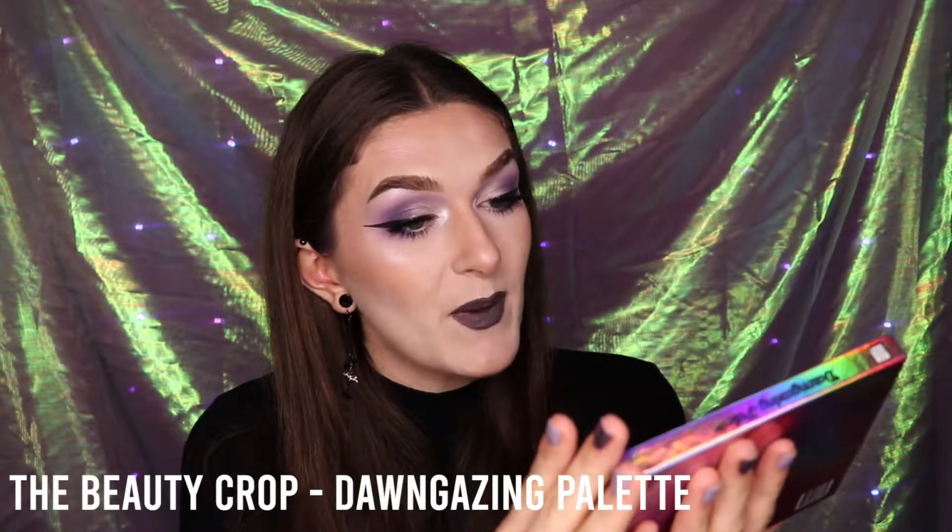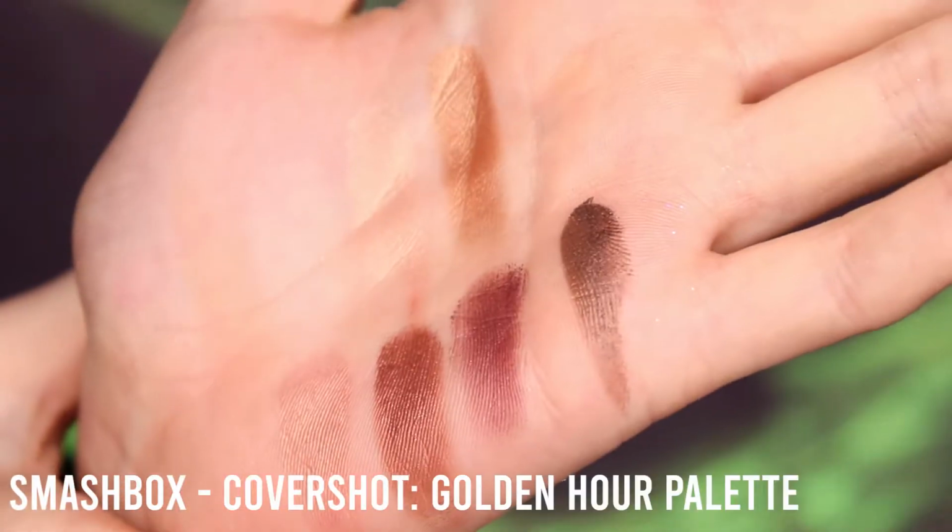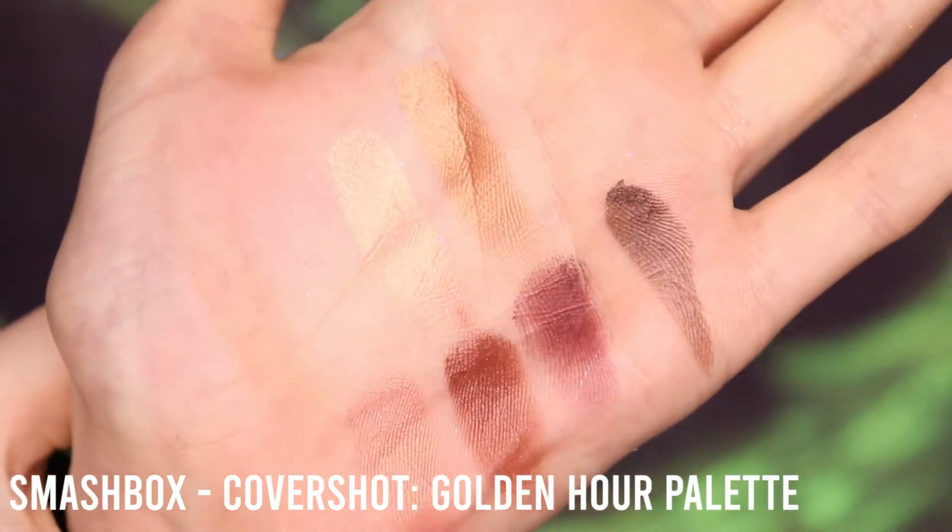And the third eyeshadow palette I got is this Dawngazing palette by the Beauty Crop, which is full of these burgundy and pink shades, and there's a glitter shade down there in the corner. And last but not least, the final eyeshadow palette that I got is this Smashbox Golden Hour Eye palette, and it has these beautiful nude toned shimmer shades and a lovely purple shade there. These are all shimmers and these two up here are matte. Perfect for a handbag if you want to travel with a small palette.